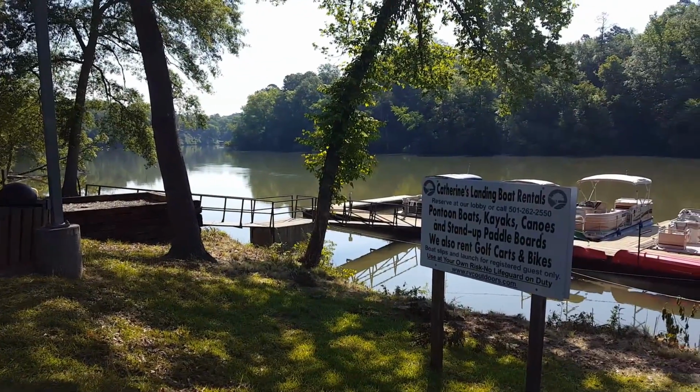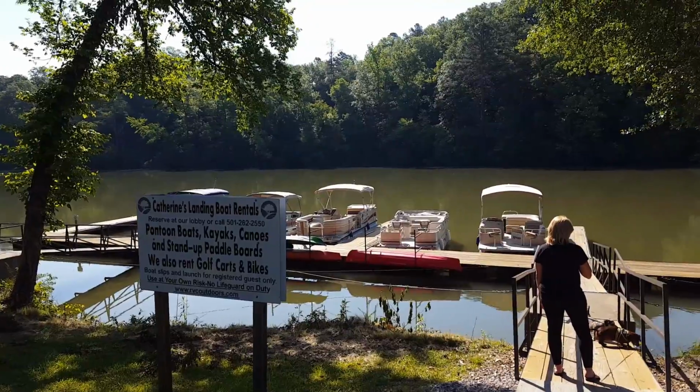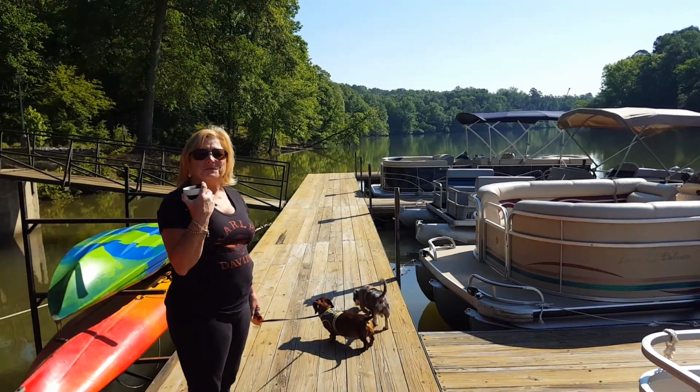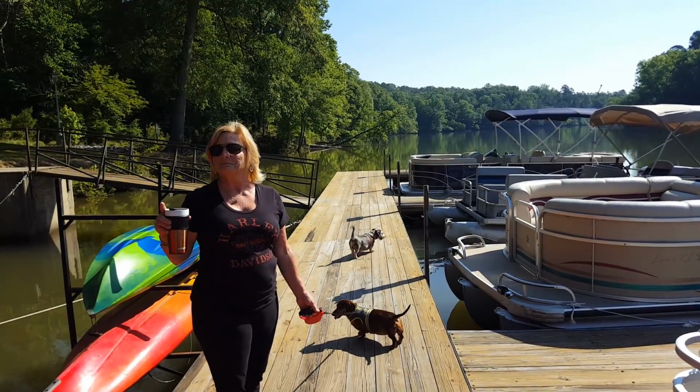Now they do have a nice little marina here. And yes, you can rent the pontoon boats, they got kayaks, they got canoes. We ran out of time. We did too much riding. So this is Catherine's Lake. There are pontoons, kayaks, canoes.